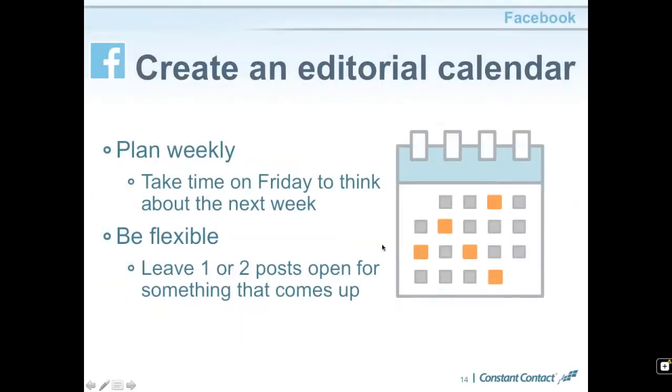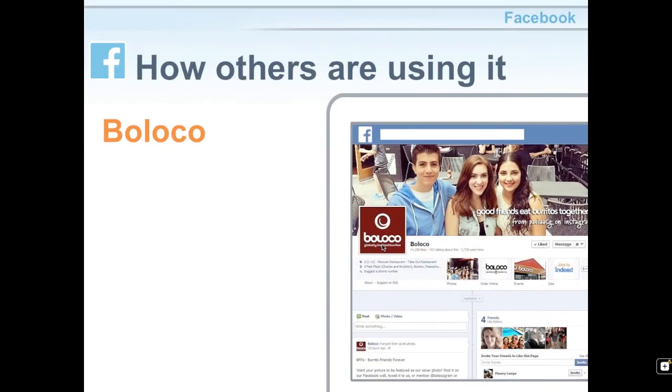Looks good. So create an editorial calendar. Oh, that's another thing to do here. Plan weekly. Take time on Friday, whatever day is good for you, and, like I said, be flexible. Leave 1 or 2 posts open for something that comes up. I say don't do it that way. I should have changed that. I say, schedule your 4 posts, and then anything that comes up is extra. And that's a great way to create engagement to me, where you throw in the extra stuff. So I got to change this on this slide deck.